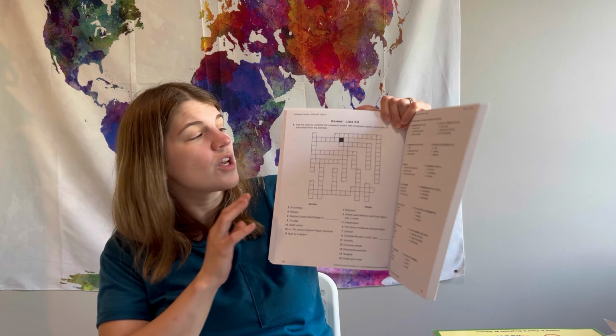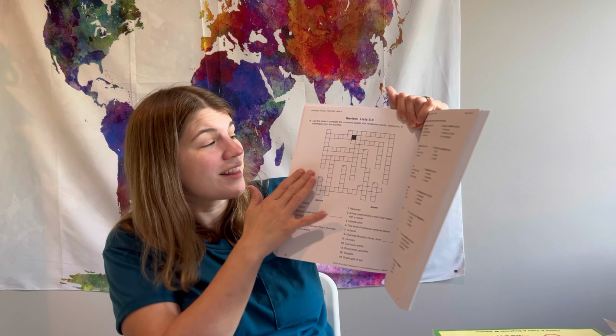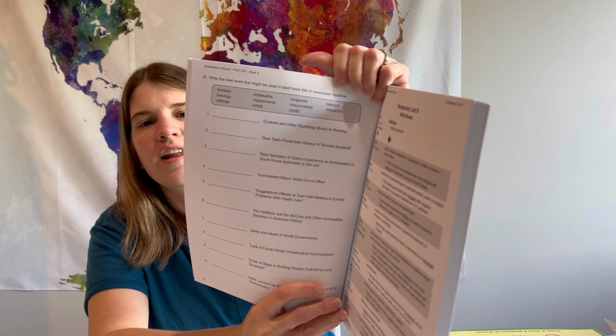I did want to point out on this Vocabulary Virtuoso that when they go to a review, the review sections are a little different. This one has a crossword puzzle. This one has circle the best answer. It's like a multiple choice question, which is great, because multiple choice is a lot on those tests, you know. And then another one for review, this would be another review page, and this is kind of the fill in the blank. So not all of the reviews fit the same mold.